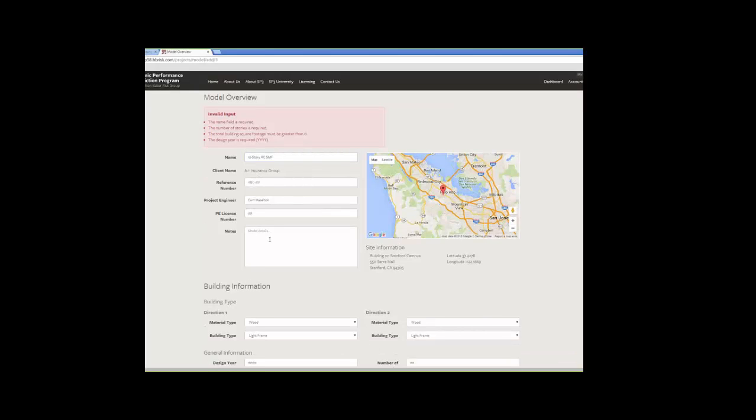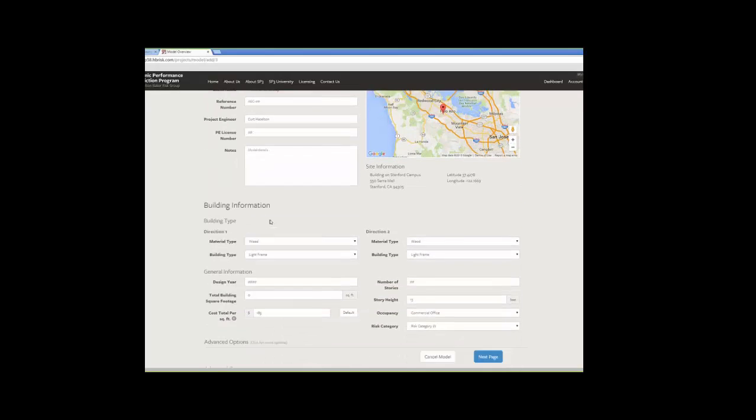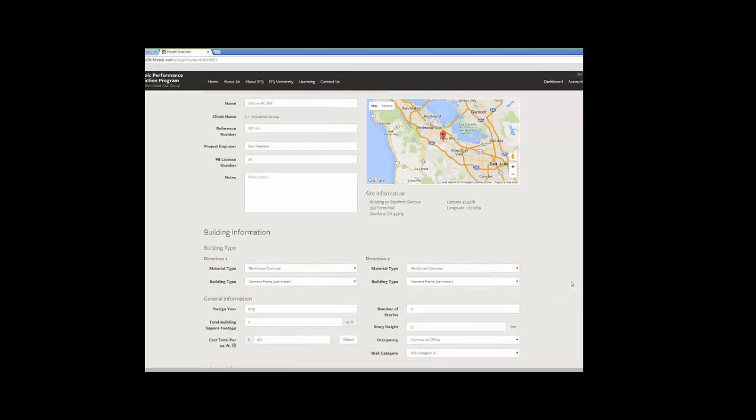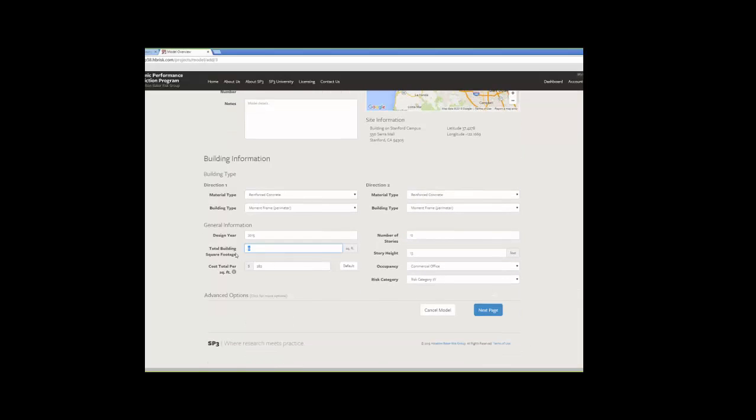You can put reference numbers and notes and things in here for your own bookkeeping. So the reinforced concrete perimeter moment frame. You can do different structural systems in the two directions. Design year, let's call this a new building. Number of stories, I think we said 12. Let's do 12-story. Total building square footage, I don't know, let's pick 250,000.